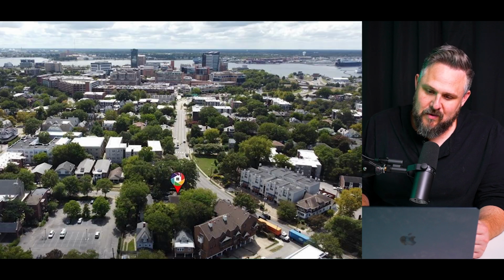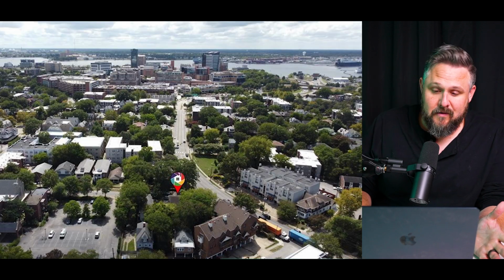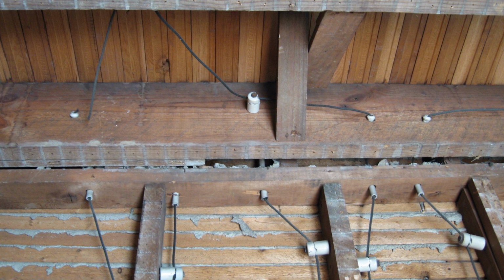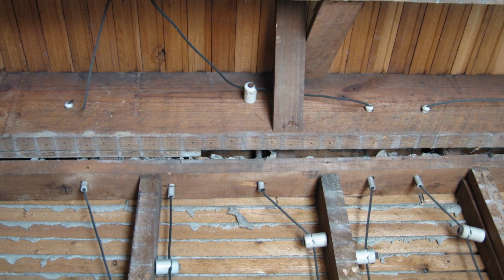Everything is walkable, probably one of the most desirable areas in all of Norfolk with a little over double the square footage. One of the things you definitely want to watch out for in Norfolk, with anything that's old, is you want to make sure that if it has knob and tube, that you can get insurance for it, or maybe even negotiate it getting replaced. That might be a little bit difficult to do depending on the market.